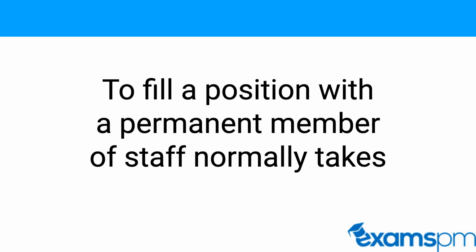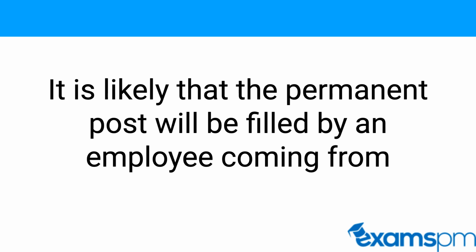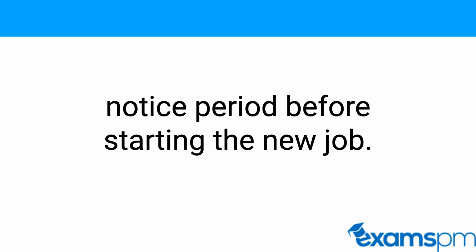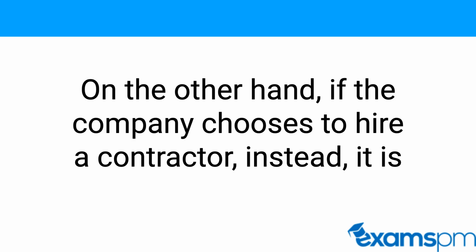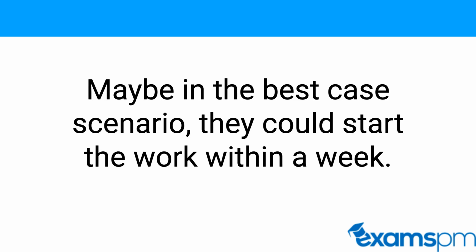To fill a position with a permanent member of staff normally takes a long time, following really strict recruiting processes and laws. It is likely that the permanent post will be filled by an employee coming from another permanent role and must work their notice period before starting the new job. On the other hand, if the company chooses to hire a contractor instead, it is more likely that they could be available on short notice. Maybe in the best case scenario, they could start the work within a week.